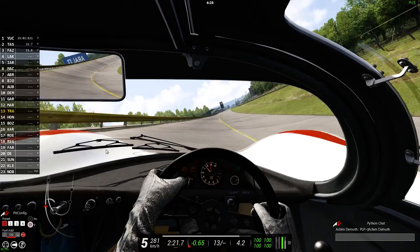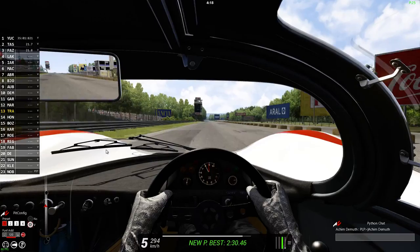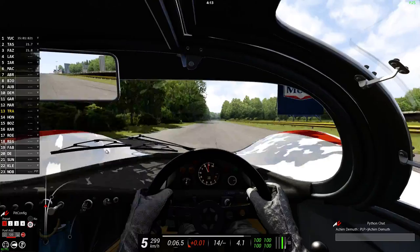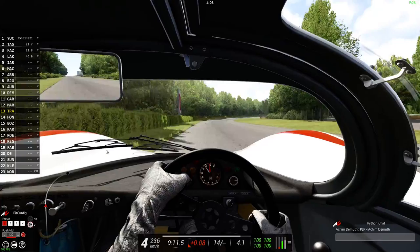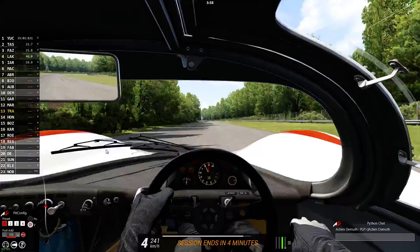Enzo slingshotting his way out of that corner and almost ending up in an incident into the hay bales in the middle of the circuit there. They're side by side into the braking zone. Geoffroy's got the inside line. Oh my god, Enzo was only just able to keep his car from going onto the grass there. Had he put two wheels on the grass, I think that could have been him into the barriers. Fortunately, he kept the car completely on the black stuff and he gets his second place back off Geoffroy Tassanoy.